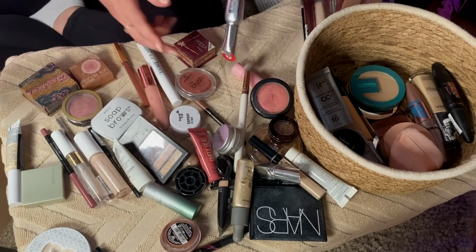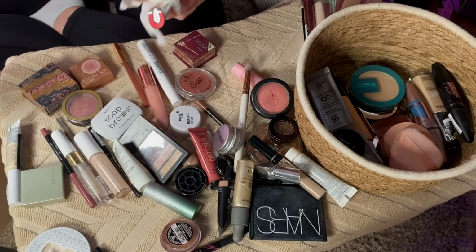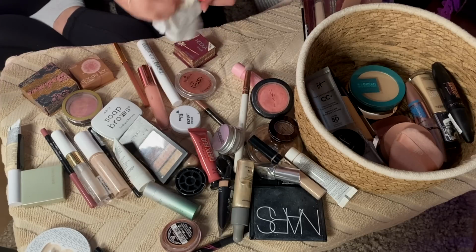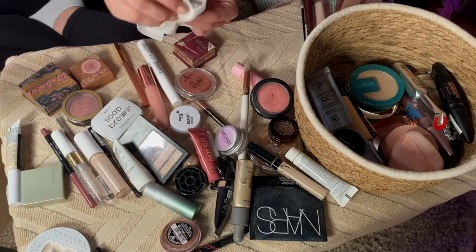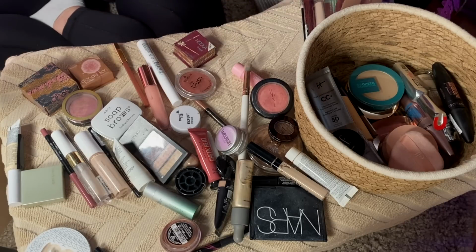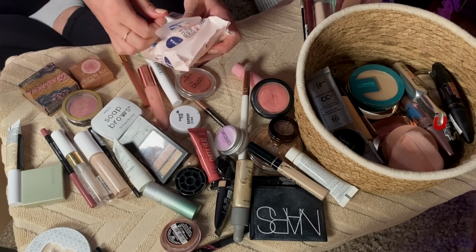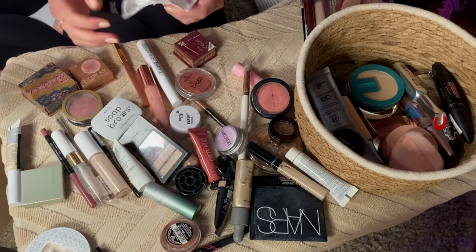And I do like the Benefit They're Real mascara. There's my little wipe. Sometimes. So I'll keep that. And I have a little mini one as well. My wipe is dried out a bit. Put that one over here. I'm gonna get a new wipe. Okay.